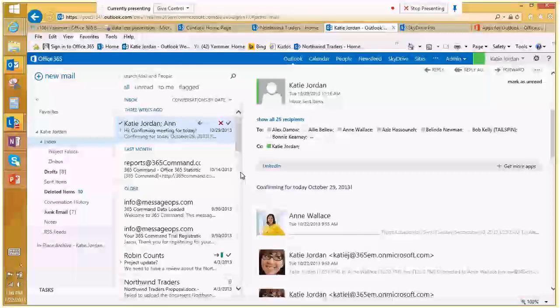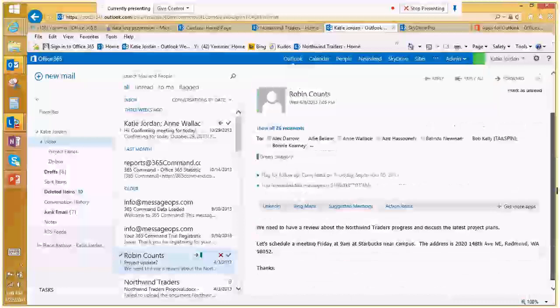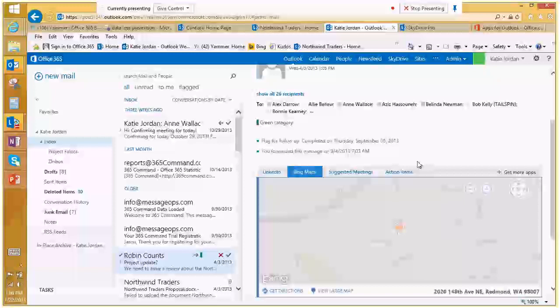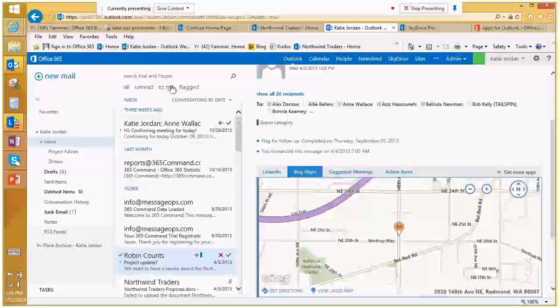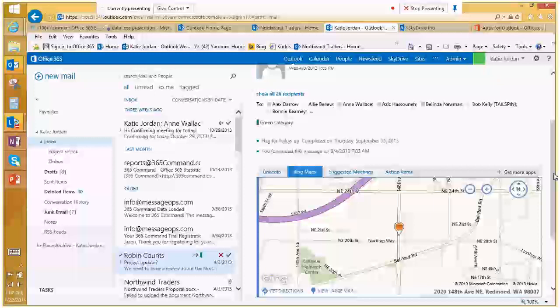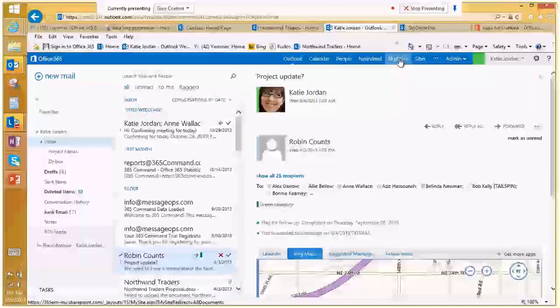I also have support for all of the capabilities that I was showcasing, so apps within apps, so the capability of running a Bing Map app within an email, just like I did in the Rich client, and I can do the full searching capability across all my folders and files. Now, one of the nice things that you get also is SkyDrive Pro.